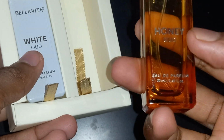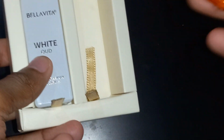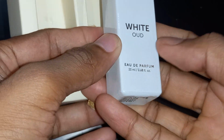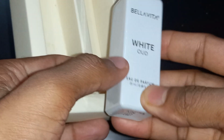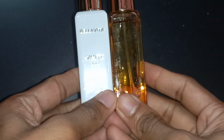So yeah, it is. I'll try it after a few minutes. Okay, here is the white oud 20 ml bottle. It's also cute, but this is pure white. Okay, this is very cute, both of the bottles. Yes, very cute bottle. Cutie.